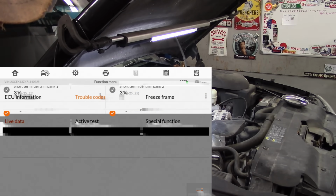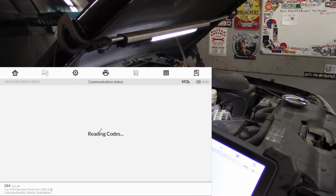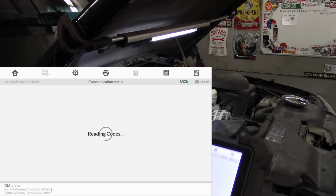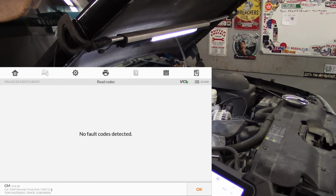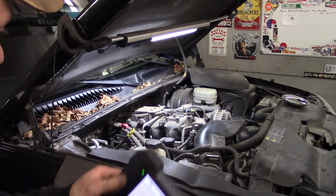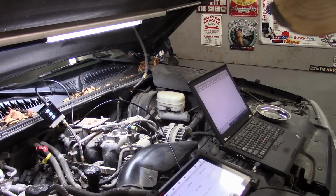We're gonna go back out. I wanna make sure that there's no codes. I had a rich code bank 2 and a P0300 before, and it was running quite poorly. And just for fun, we're going to hook the Pico back to it and rerun through that injector test, because that's easy enough to do, and we have no codes, so that's good. I'm going to shut her off. We're going to hook up the Pico just for the fun of it. All right, folks.